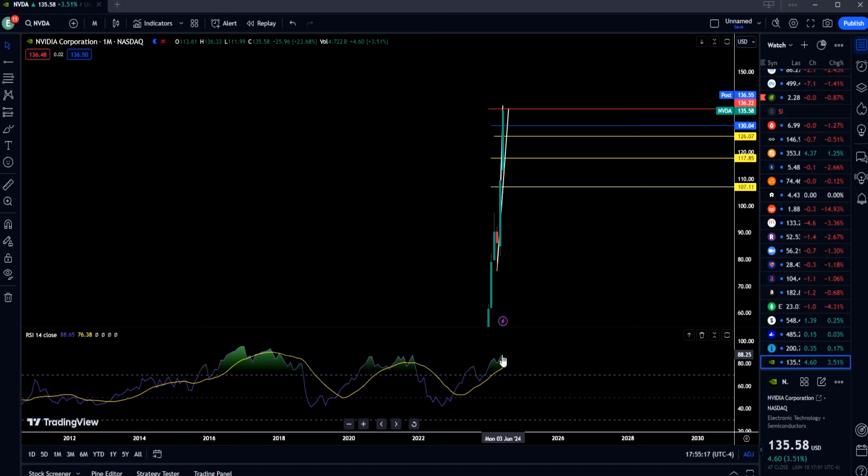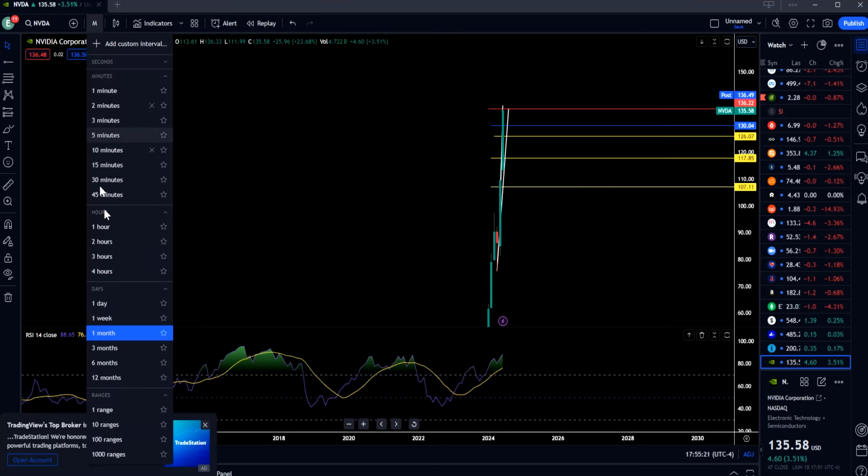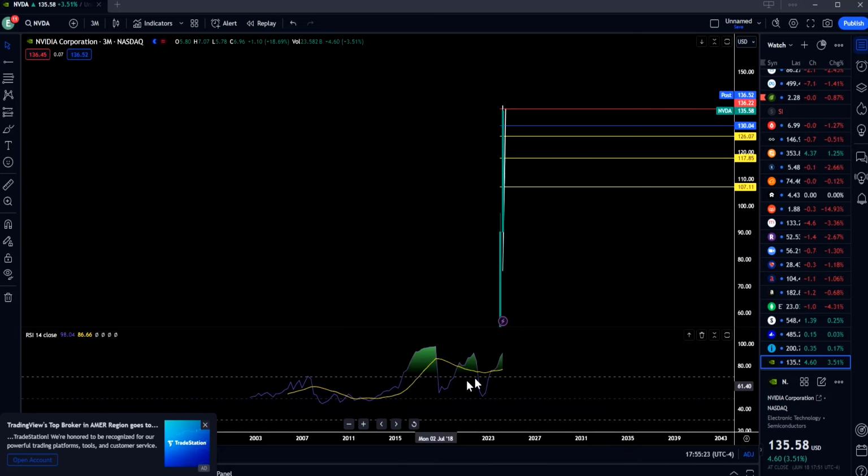Let's look at monthly. Look at this right here. I mean, it's just insane. Look at this. Want to look at 6 month, 3 month? Let's look at 3 month. Look at this, and look at what happened before when we actually came up to this area. Big dump, big dump. Even right here, we got a big dump.